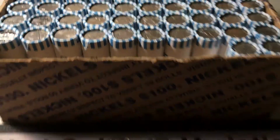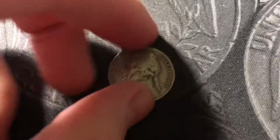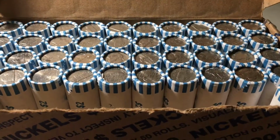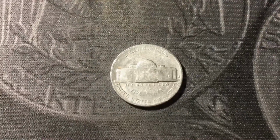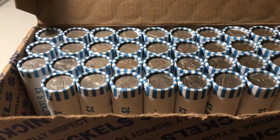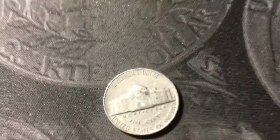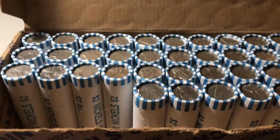Next roll, and we have another 1941 Philadelphia. Once again, next roll, and we have another nickel from the 40s. And this one is a 1940 from San Francisco. Roll 11, and we have another 50s nickel, and this one's another 1959 from Denver.